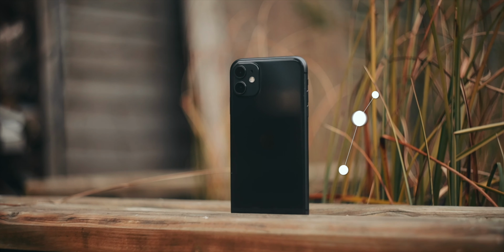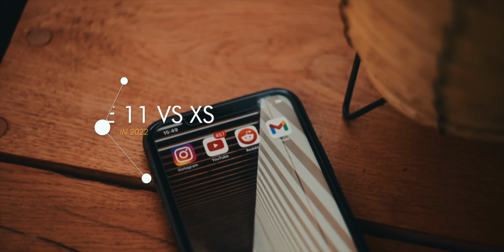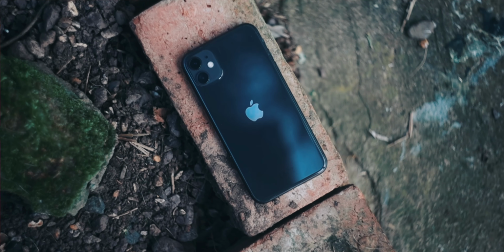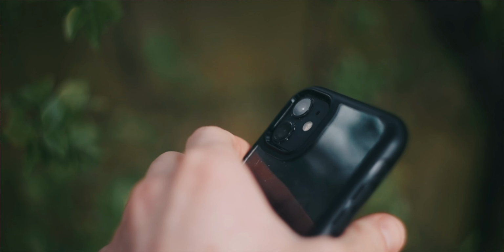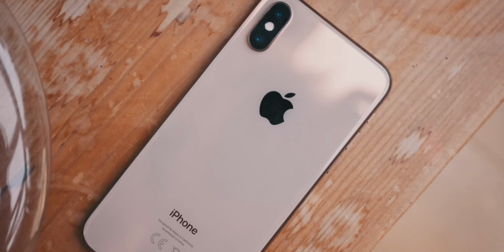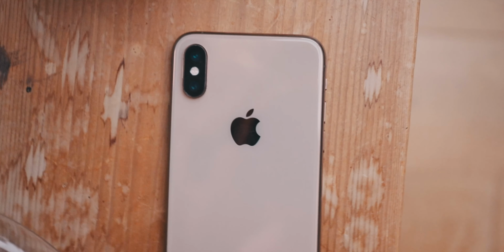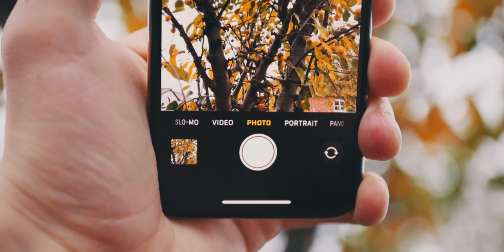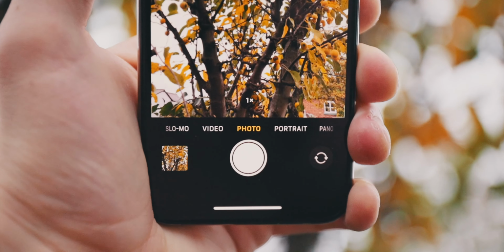So this is the iPhone 11, the cheapest new iPhone you can buy from Apple in 2022, especially if you want a new, notched, and relatively cheap iPhone. However, on the used side of things, for often slightly less, you can get the better screened flagship of the previous year, the iPhone XS. So, which of these two phones should you personally get in 2022 and why?